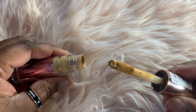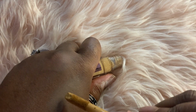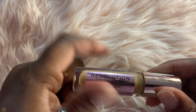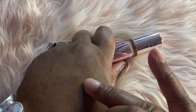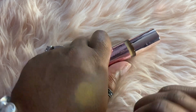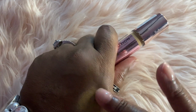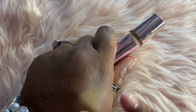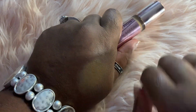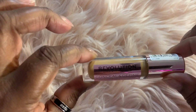Huge doe foot applicator. Kind of reminding me of the Tarte. It's got a nice scent to it. Okay, it's not too bad, but I would definitely have to tone it down with this because it has a little red undertone or golden. It's too yellow. Do you see the difference between the two? I don't want to look too yellow under my eyes. So if I decide to use this, I'm definitely going to have to tone this down.